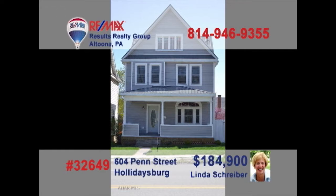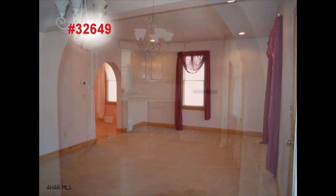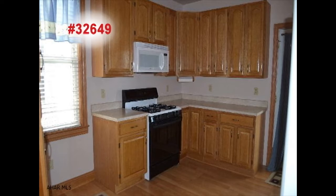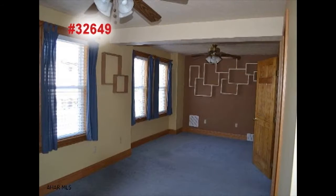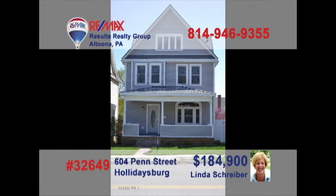Take a look at this completely remodeled home presented by Linda Schreiber, a RE/MAX Hall of Fame Realtor with 23 years of experience. You'll find neutral carpet and recessed lighting in the living room. Step through the archway into the exquisite dining room with built-in hutch. Oak cabinets and laminate floors are some of the kitchen's features. Other amenities include large bedrooms and an outdoor water feature. So much more to see. Call Linda today.